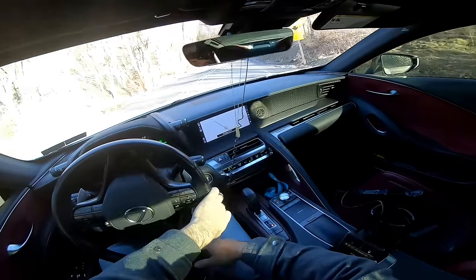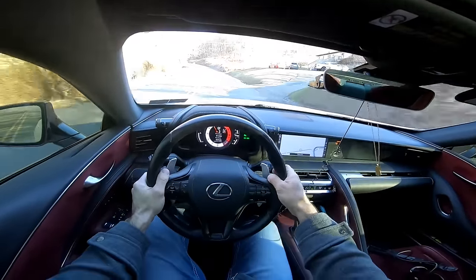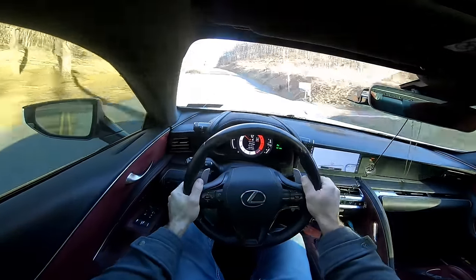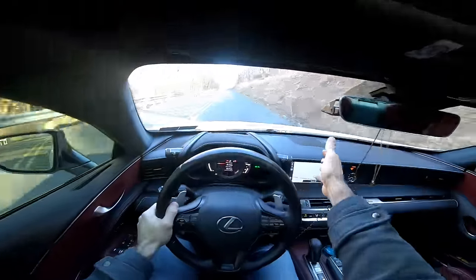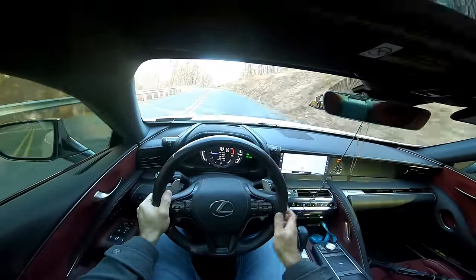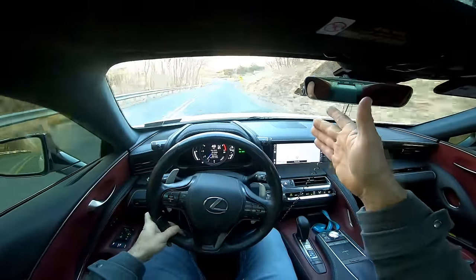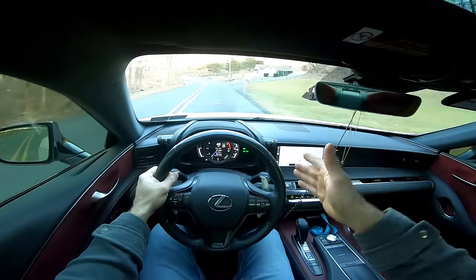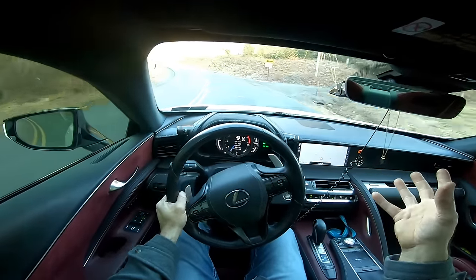Stock exhaust, man, it is good. And then back into normal mode, just like that. Oh, and back into drive mode. All right. Heads up display is really nice on this. I'm not sure if that's coming up on camera or not, but it's very clear and crisp.